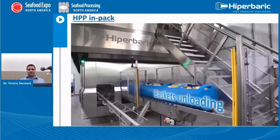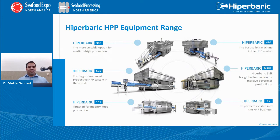So that's our Hiperbaric 525 equipment. The number in blue corresponds to the capacity of the vessel in liters. And you can see that it goes down. This equipment has the capability to process on average 7,000 pounds per hour, 3,000 kilograms or slightly above that. And it goes all the way down to our Hiperbaric 55, and everything in between, in order to make sure that it meets your processing needs.